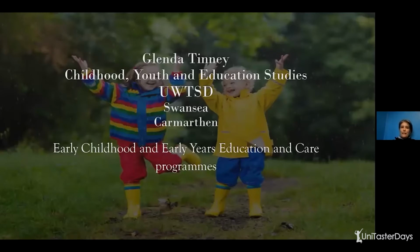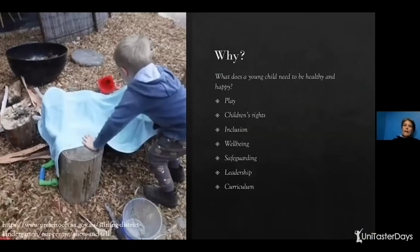We have 2 campuses. And so I've based what I'm going to talk about today really on some of the questions I get as an admissions tutor when I'm supporting people make the decision about what they want to study, and what sort of courses and questions to ask about when they're making that important decision. So I hope some of the things I talk about today will support you with that. And the first question was why? Why study early years or early childhood programs?